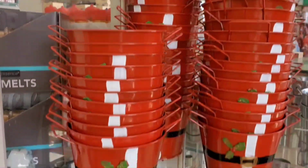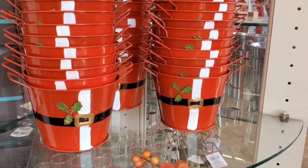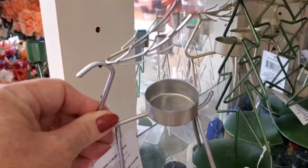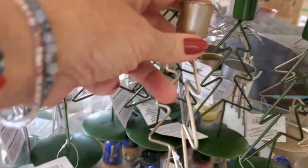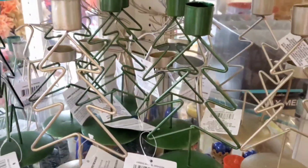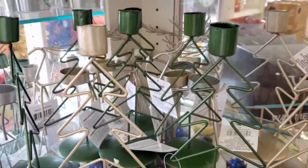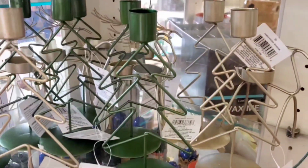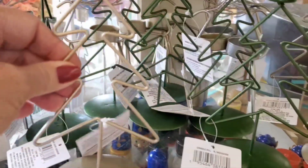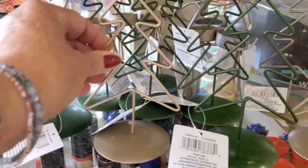And let's turn the camera. I'm seeing lots and lots of their Santa buckets right in the door. So we saw a couple of these in Dade City, but now I'm seeing these little Christmas trees. Those are cute here in Zephyr Hills, Florida. They come in a funny color. I guess I'll call it a goldish, but it's pretty.